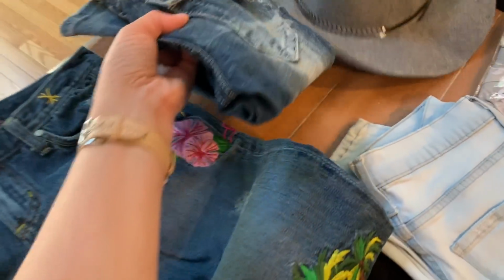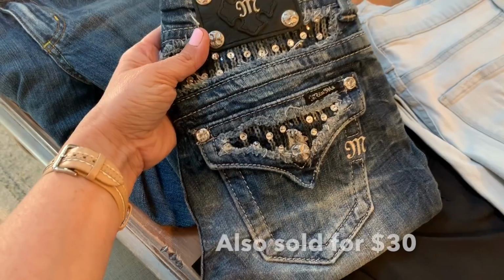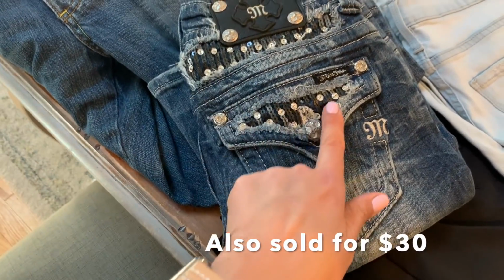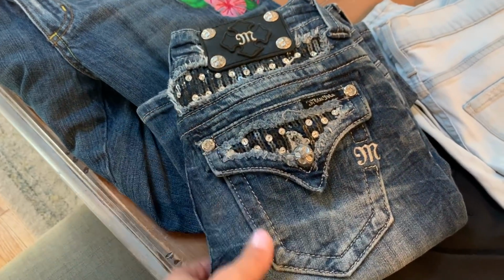And then this, which is like the classic Miss Me style. These are a size 25, so a smaller size. I thought these were really cool because the rhinestone is mixed in with black sequins. Super cool. So those sold. I was happy about that.